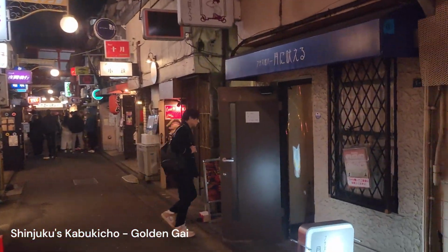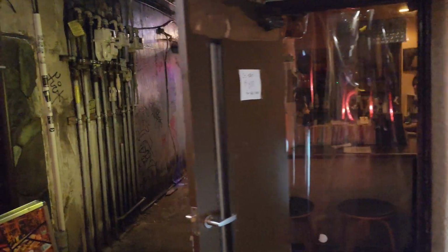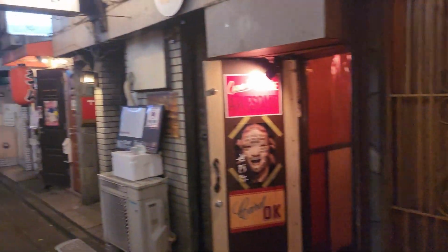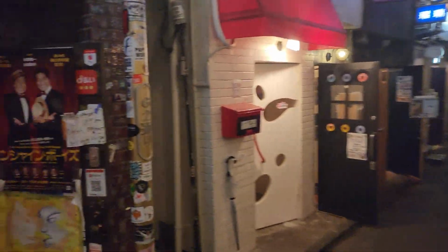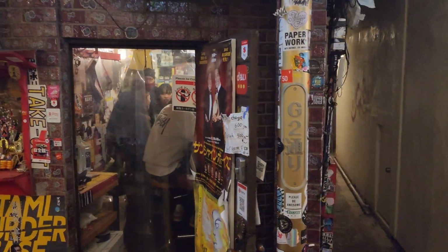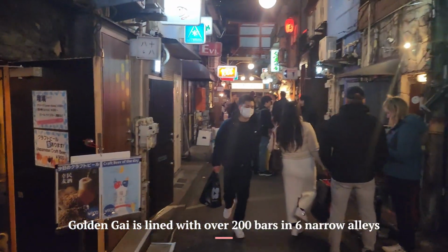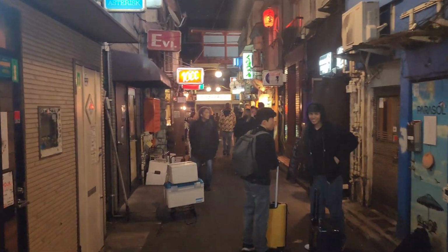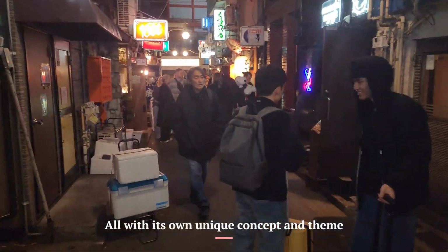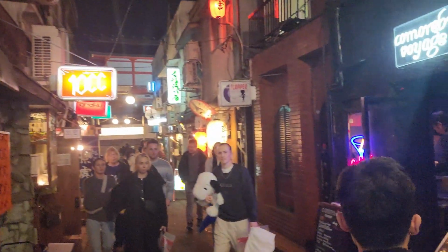And here we are, the much sought after attraction, Golden Gai. Golden Gai is actually just a row of small little pubs. I think the Japanese call it izakayas. So there's a lot of izakayas here. It's very small. Each izakaya, I believe, can only sit maybe 5 to 6 people maximum. So sometimes you see the video that we took, you can see how small they are.